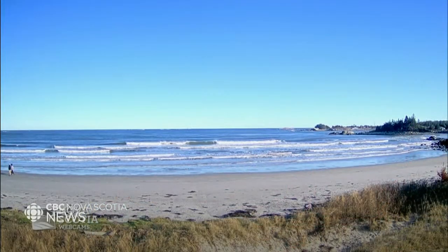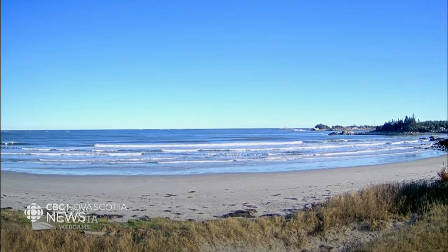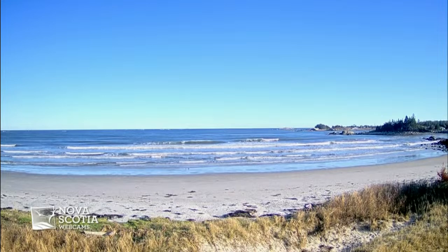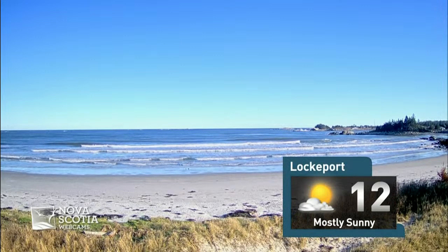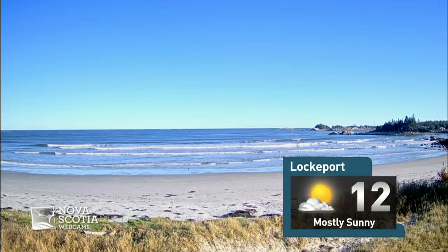Have a look at this live shot from Nova Scotia webcams. Oh, wow. That could be August if you didn't know. Right? Just run out there, run back out really quick. Yeah, it would be more of a polar dip, certainly this time of year. That is beautiful Lockport Beach. And still double digits. Yeah. We're getting there. We're getting there, for sure. Mostly sunny skies.